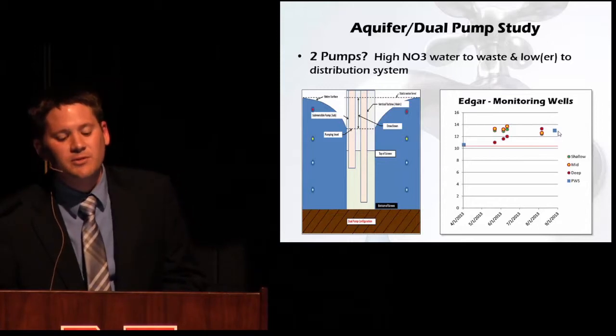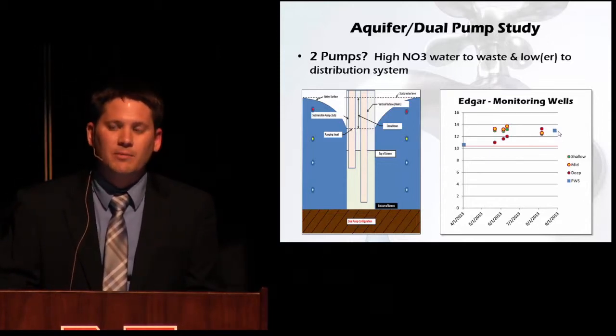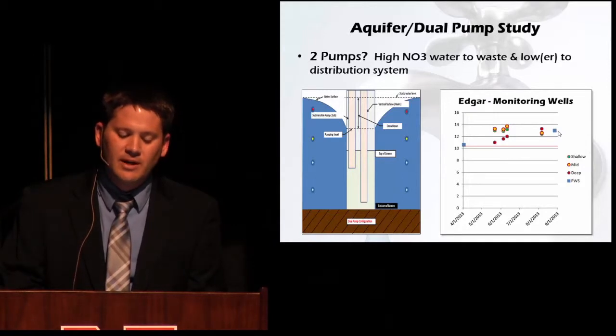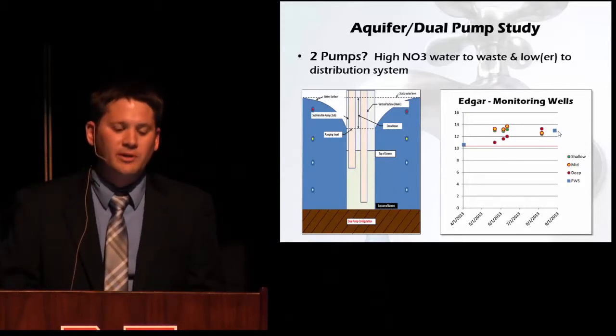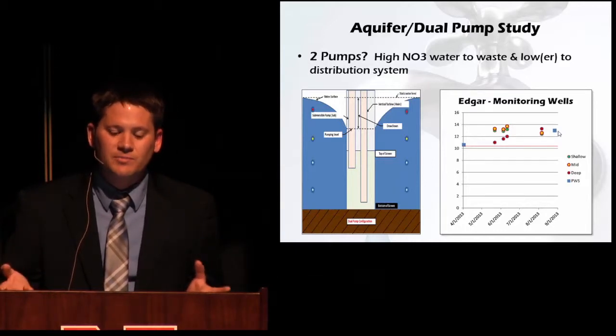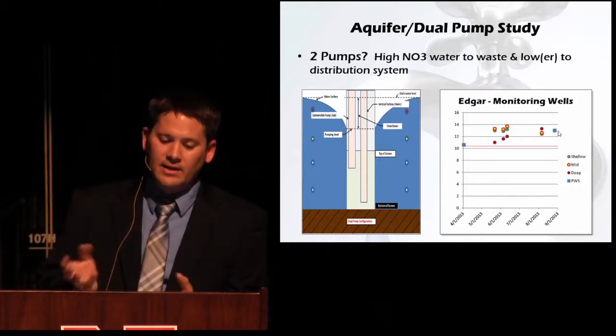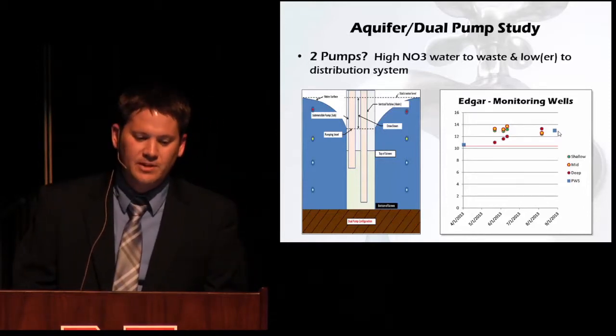I think it does answer the question, though: would a dual pump option work for the city of Edgar? And I guess the take-home point here is that all the samples are above 10, and these are very low volumes. So no, a dual pump option probably would not work, at least in this well, for the city of Edgar.